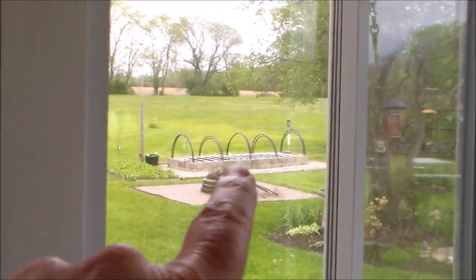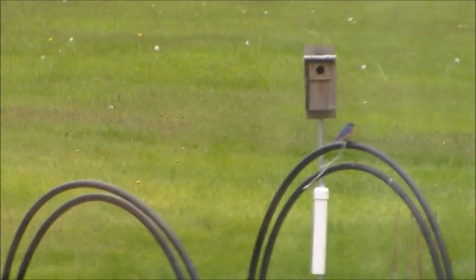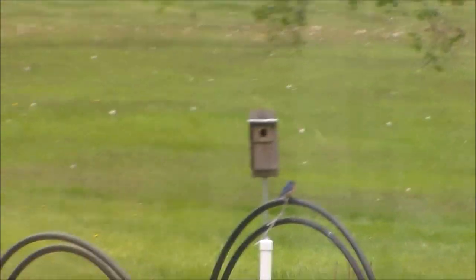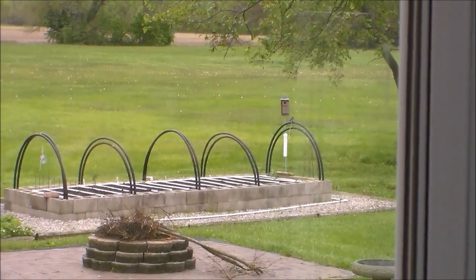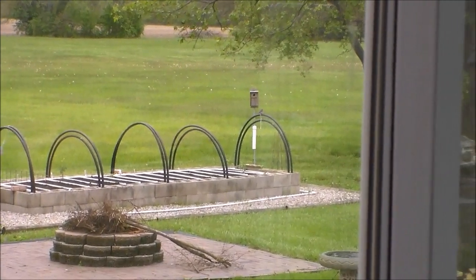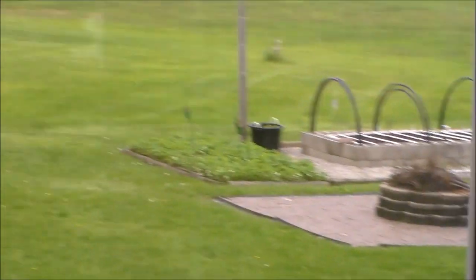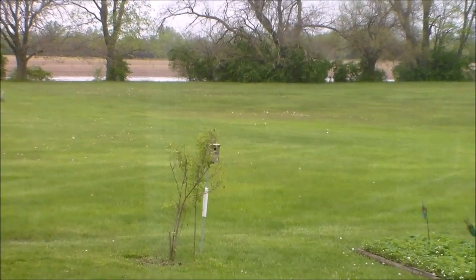On the other side of our yard, you can see in that direction we have a bluebird box, and actually that is a bluebird sitting on the hoop for our raised bed garden. We've had a mating pair of bluebirds for about the last 4 or 5 years, and they usually raise several sets of eggs. Usually they lay 4 or 5 eggs at a time and hatch those out. And we do have another blue box over here, and that box isn't in use by anyone yet.